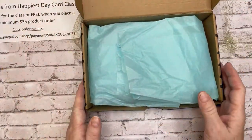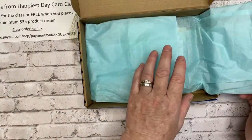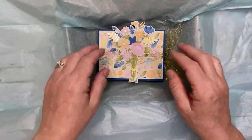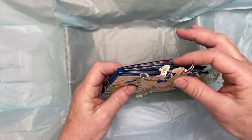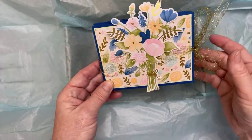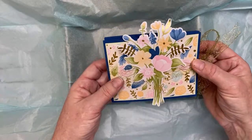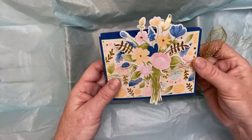And then I use Paper Pumpkin, which always comes with tissue paper. A lot of it's blue, or our kits are the same thing sometimes. So I reuse things that I get in my kits. But here's the smaller card, the never ending card. It's called a concertina card, I believe. I'm not sure how to pronounce that. But I did learn this from Ann Wheaton, and I believe she's a Stampin' Up! demonstrator overseas. So I appreciate her showing this, and I just wanted to recreate it.